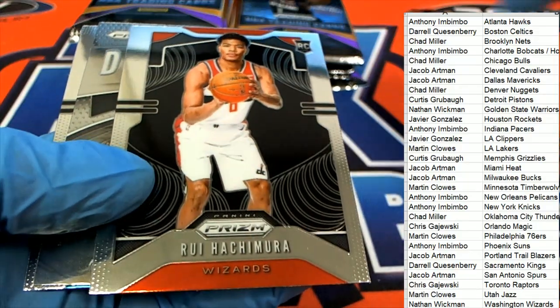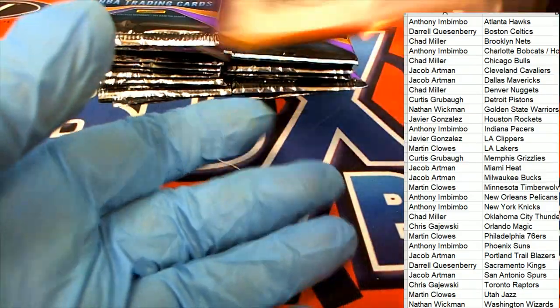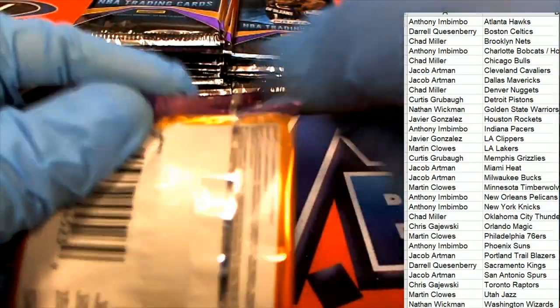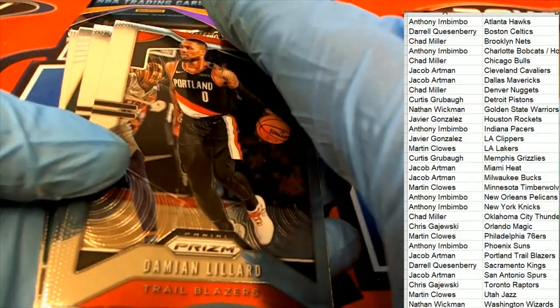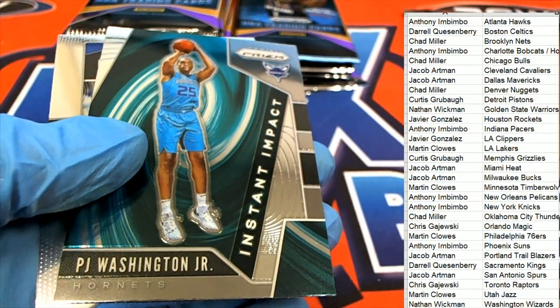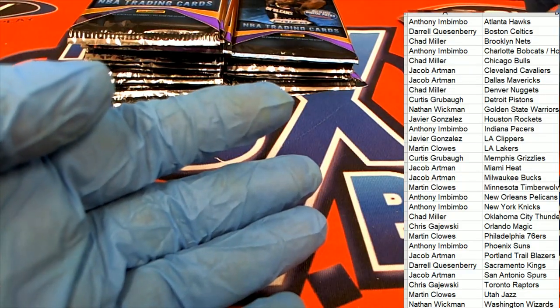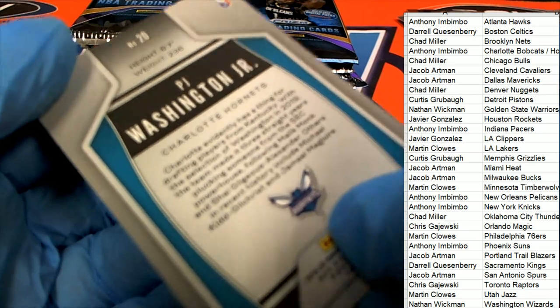Nice rookie there. Wizards. Nice PJ Washington. Looks so cool with his jersey colors. It's a nice PJ.